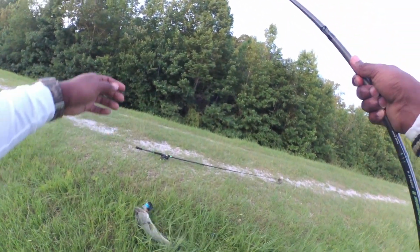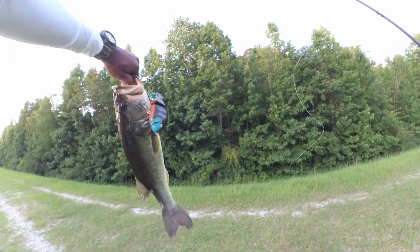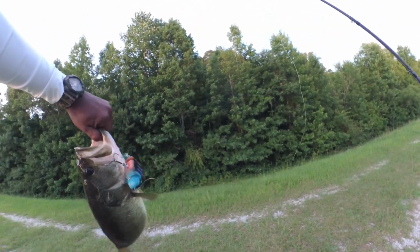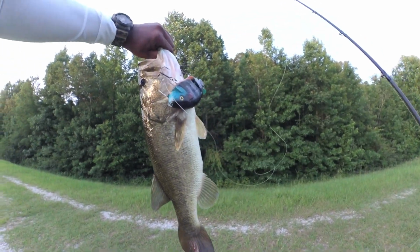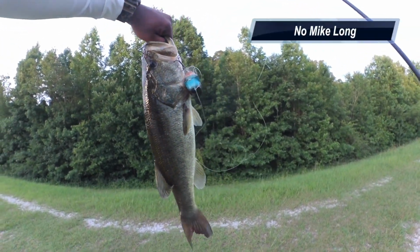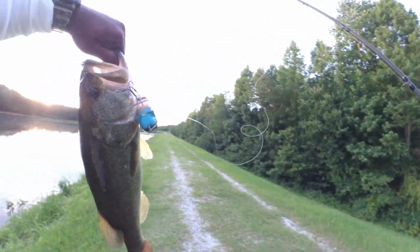Got him, man. Got him, guys, on that Two Face Wake. I watched him slurp that bait. He just slurped it, and it was go time. I don't know how I got him hooked in the bottom, but he sucked it in and everything.